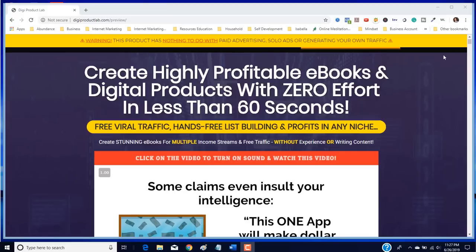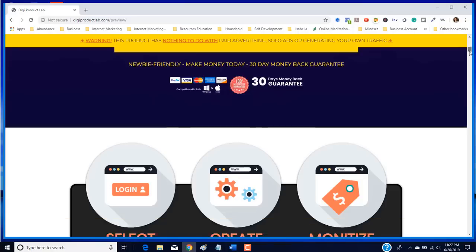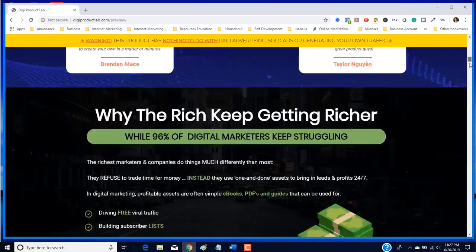This is really easy and it's perfect for newbies and non-technical people like me. See, it says you can do this in 3 steps. You log into the members area, you create your product and then publish it.